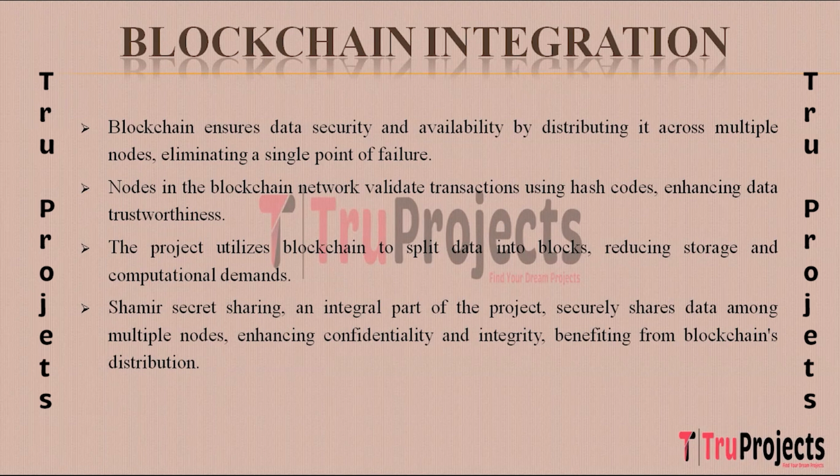To reconstruct the original secret, a predefined number of shares, the threshold, is required. It operates based on polynomial interpolation, with each share representing a point on the polynomial. This process enhances data confidentiality and integrity, making it extremely difficult for any single node to compromise the complete dataset. The distributed nature of blockchain further reinforces the security provided by Shamir's secret sharing.